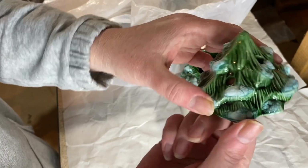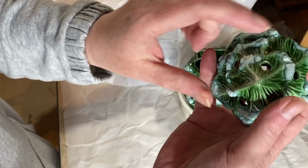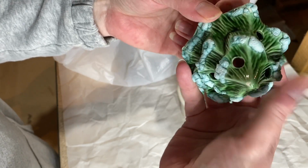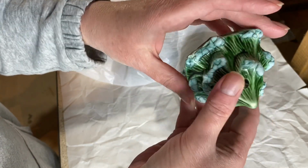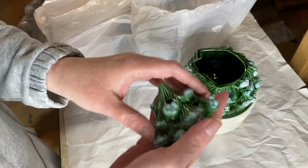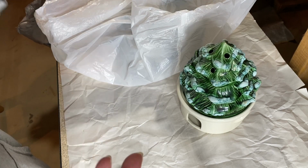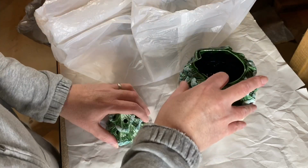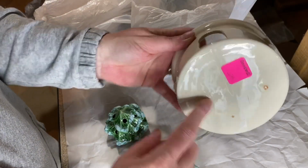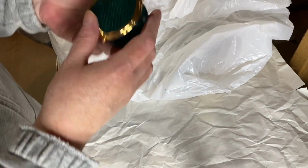Oh, wait. And then there's this. So I thought maybe a candle goes in here and it reflects through the light. Or maybe those little plastic light bulbs are supposed to go in here. Ideas? Anybody? So that would fit over here. And voila. Okay, so that's my story on that. I am going to have to take this back up and clean it. So, breaking my own rules. Unique, I think.